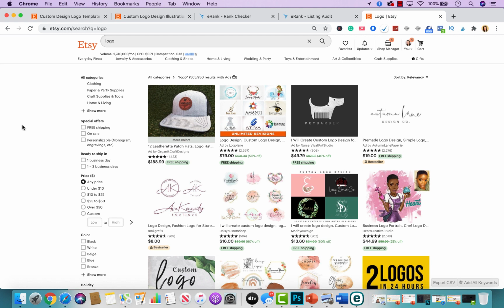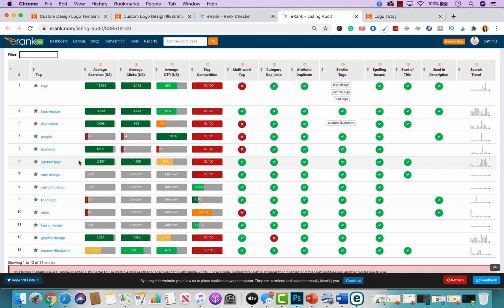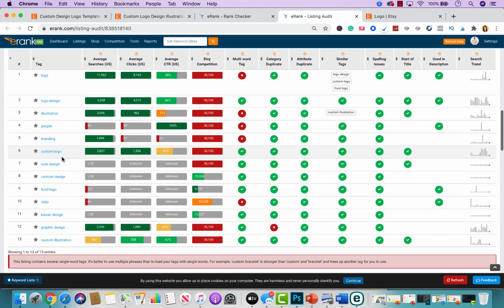So that's why a lot of people spend more money than they make, because they're using tags that are very competitive. Another thing you want to stay away from is tags that are very broad. You have one here that says people. If I was looking for a logo, I wouldn't type in the word people. So when you're doing keyword research, you have to think about, okay, my ideal customer, what would they type in the search results to find my product and service. I don't necessarily think people is a word that I would particularly search for when I'm searching for a logo.